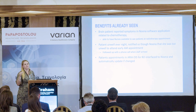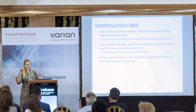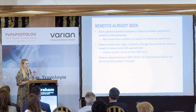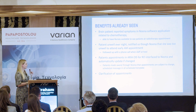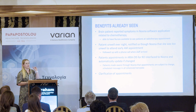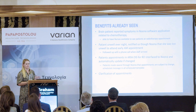The appointments are all interfaced across into the system. So I don't know what your radiotherapy departments are like, but I'm constantly changing appointments by 5 minutes here, 10 minutes there to squeeze that additional emergency patient in. We're not having to tell patients that their time has changed. We've prefaced that with a message that says your appointments are subject to change, so please check back on a regular basis. They're able to clarify appointments through the app, not just radiotherapy appointments, but other scan appointments. They don't have to do that phone tag around a hospital to try and find the right person to get their appointment. We can just get that message and then reply back to them or refer that on to the right person.